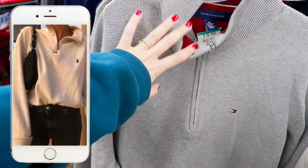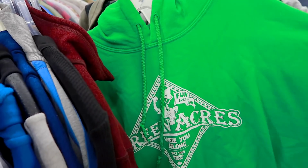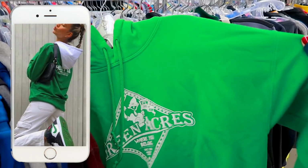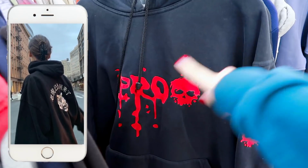And then these big zip ups were also something you guys said you loved. But being real, Value Village prices have gone up so freaking much, especially for things that are branded. Oh, I love this green, and you guys, on Pinterest this green color sweater has been shown so many freaking times. Oh, a black hoodie, red writing. I love the edginess of this.